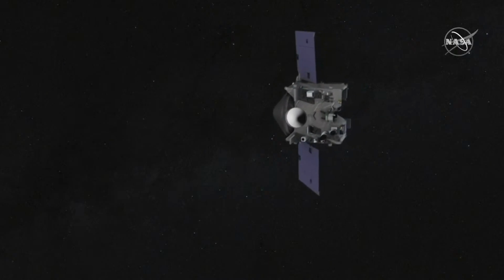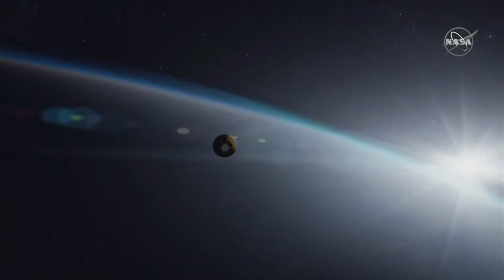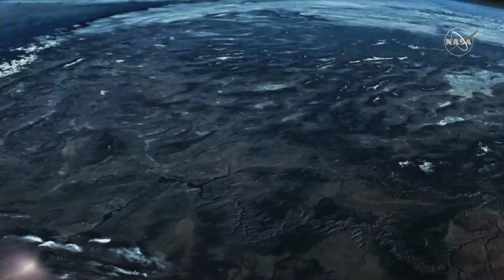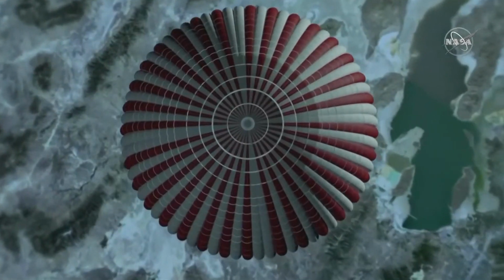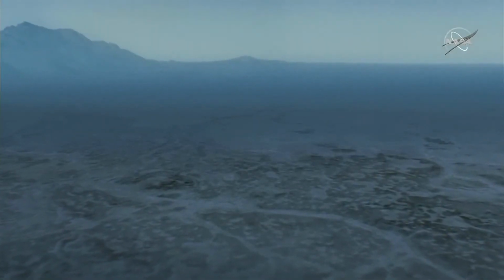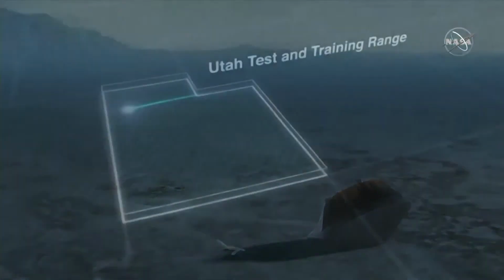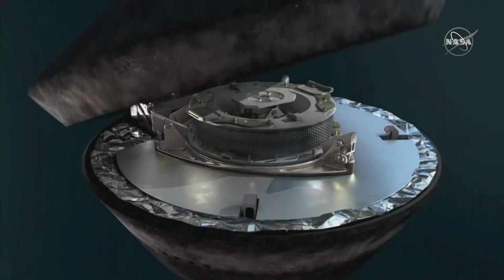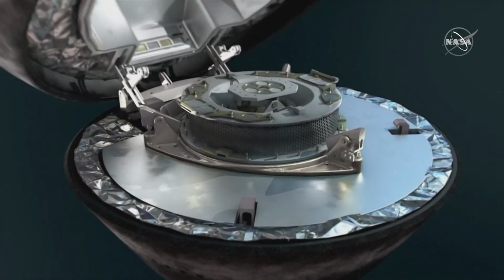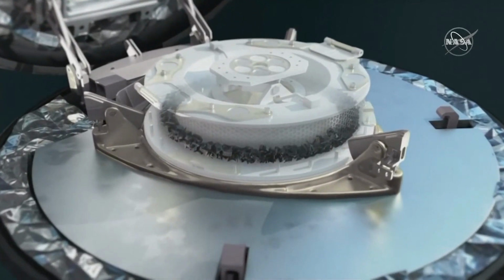As OSIRIS-REx approaches Earth, it will jettison the sample return capsule that contains pieces from asteroid Bennu. The SRC will then travel through Earth's atmosphere and land under parachutes at the Utah Test and Training Range on September 24, 2023. Once recovered, the capsule will be transported to the curation facility at NASA's Johnson Space Center, where the sample will be removed for distribution to laboratories worldwide, enabling scientists to study the formation of our solar system and Earth as a habitable planet.